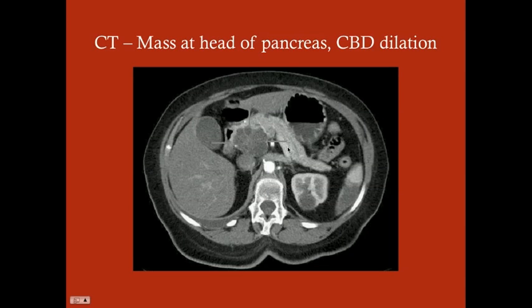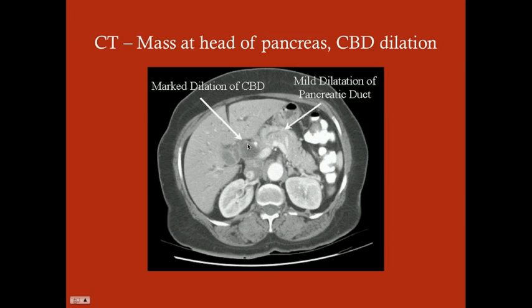So here is a mass at the head of the pancreas and a common biliary duct dilation. So there's your dilated common biliary duct right there. There's your mass. And then here's a dilated pancreatic duct. I wouldn't worry so much about reading these perfectly, but definitely know where the pancreas is, definitely know how to find the pancreas on a CT if it's given to you.